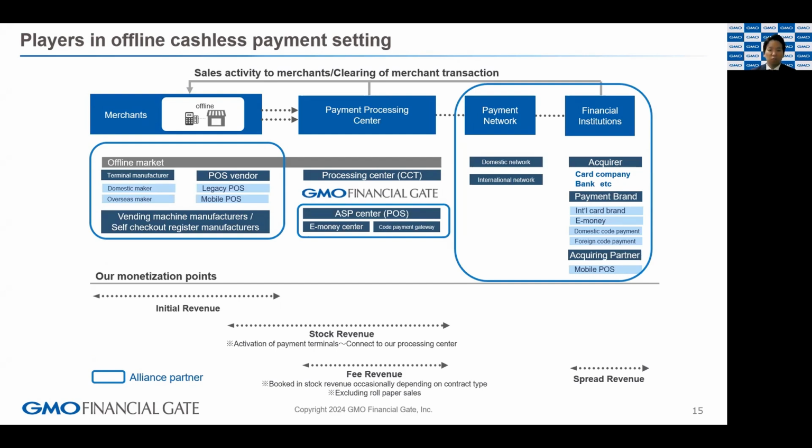Our processing center processes the transactions using our terminals. The data processed at our payment center is for credit card payments. For electronic money and QR code transactions, we rely on our alliance partners to process them. Regarding payment providers, we continue to acquire merchants primarily through alliances with acquirers such as credit card companies and banks. By using our processing center, we are contributing to the cost reduction for merchants and payment providers.